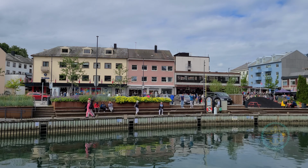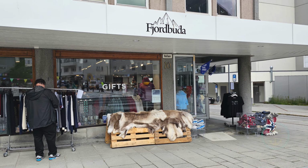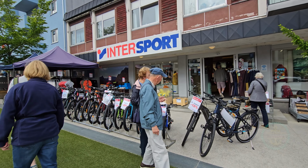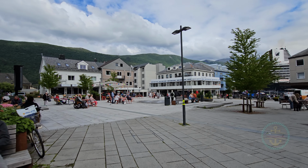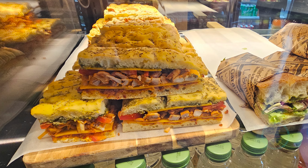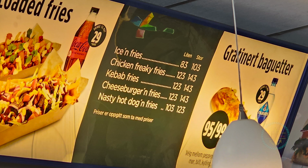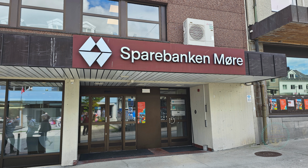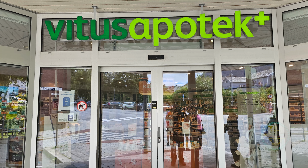So how is the town anyway? Small, pretty, with lots of souvenir shops and outdoor equipment stores, naturally. Facing the tender dock is the town square, which has a few restaurants, a Wi-Fi hotspot, and a local bank ATM. There's also a pharmacy just off the town square.